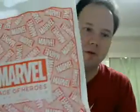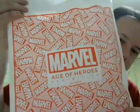Anyway, so I went over to the Fukuoka Asian Art Museum, and they had a really interesting special exhibit going on. And I'm going to show you some of the stuff I got there and talk about it a little bit. And this exhibit was called Marvel Age of Heroes Exhibition, which, I'm talking about Marvel while wearing a Flash t-shirt. That's kind of how it goes.